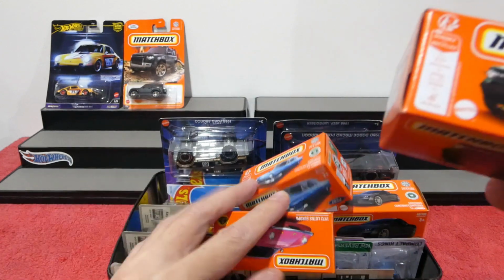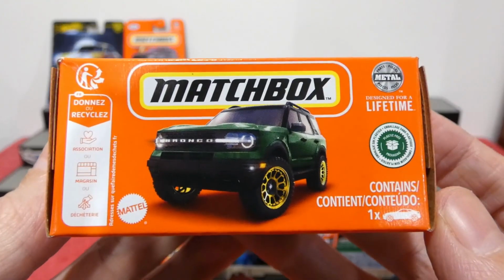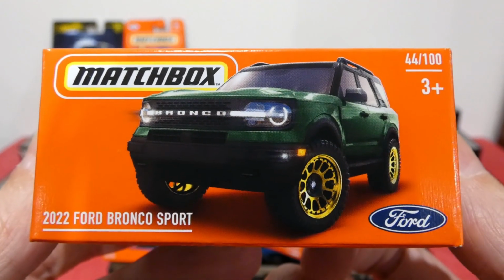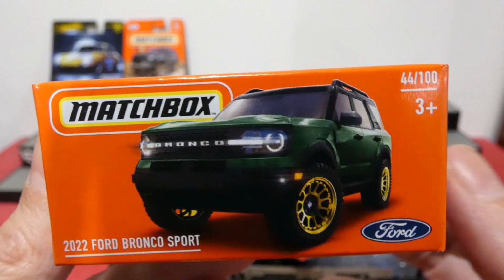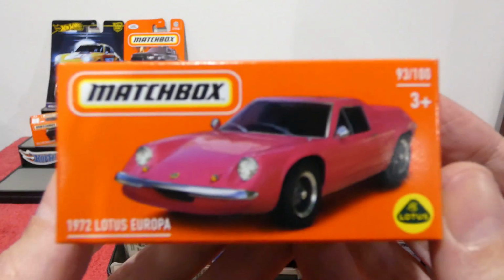I'm not going to open up any of these power grabs this week, just purely because there's so much in here and there's other cars in here that I'd like to open. But if you'd like to see these next week, put it in the comments below. This one here is the 2022 Ford Bronco Sport in green with gold wheels. That'd be a very exciting one to see, I think. So pop it down in the comments if you'd like to see these opened up next week.